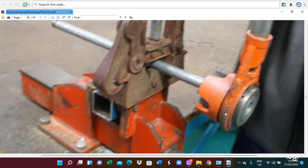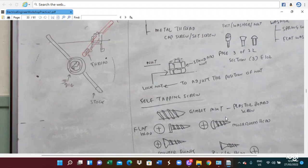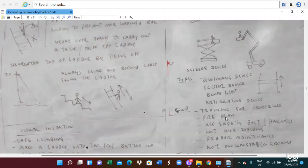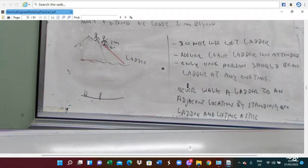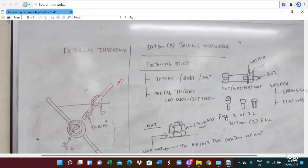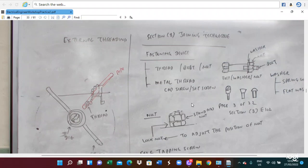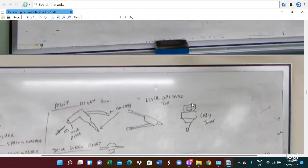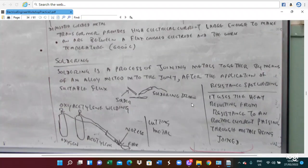So I explained about the connection tapping, also the use of the connection joining method, and also we talked about electric ladder safety and working at height. I also explained the joining techniques. Joining techniques are how to use a tapping screw, threading, bolt and nut, and electric welding method. The soldering method I explained. So this is for the electrical trade 1 lesson.